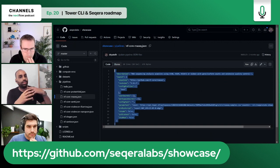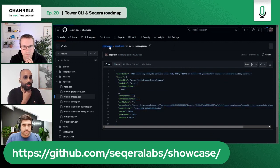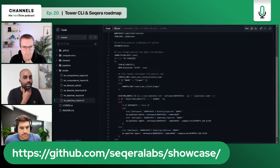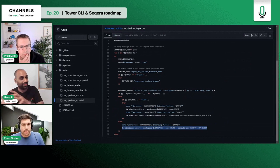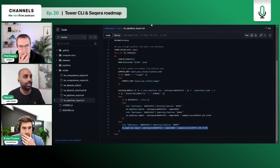And so you can then imagine a situation where you can quite easily create these resources in Tower just by running a standard script. So for example, here there's a scripts directory where I'm just using at the basic level a Tower CLI command to import or export a pipeline or a compute environment and so on. But taking that to another level now, what our team have been working on is attempting to do something a bit more flexible and a bit more usable by hooking again into the Tower CLI on the back end.